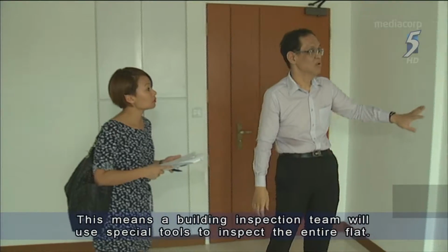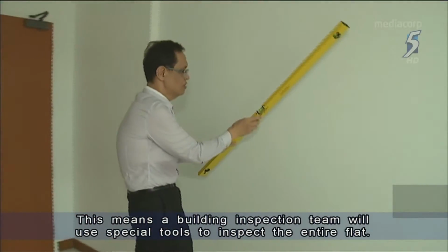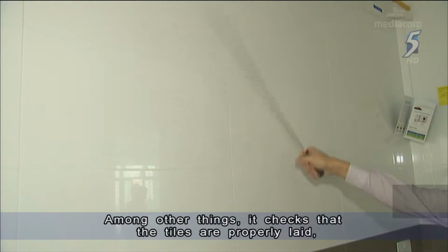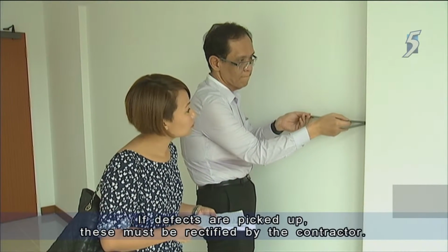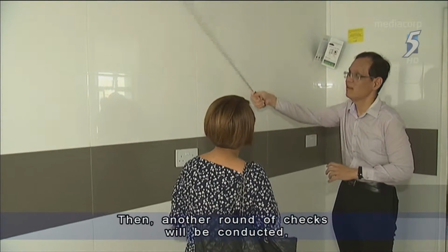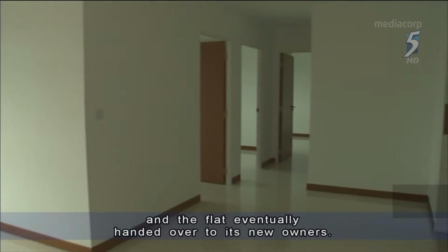This means a building inspection team will use special tools to inspect the entire flat. Among other things, it checks that the tiles are properly laid, are not hollow, and that the walls are even. If defects are picked up, these must be rectified by the contractor. Then, another round of checks will be conducted and the flat eventually handed over to its new owners.